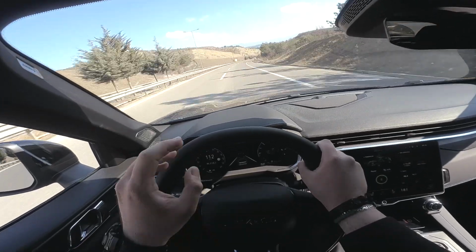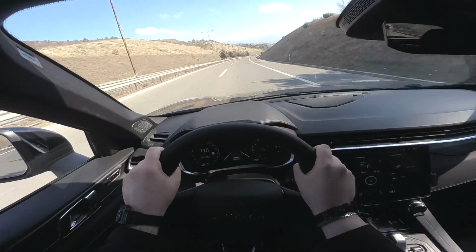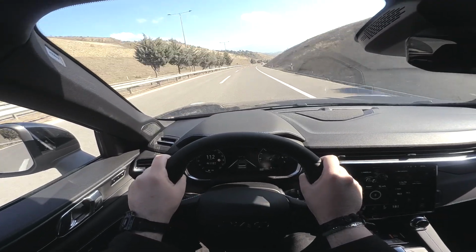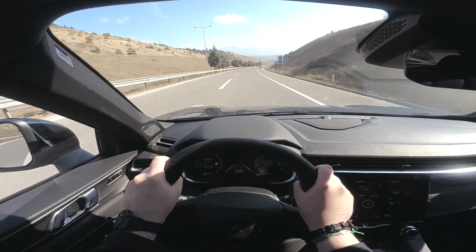Although, it does get a little bit of fun if you drive around corners on electric power. If you switch to pure mode, because of the linear acceleration, it's a little bit more fun to drive in the fully electric drive mode. But overall, the experience behind the wheel of the Lynk & Co 01 is pretty fantastic.